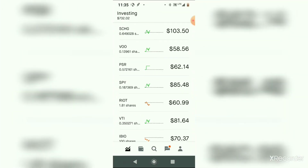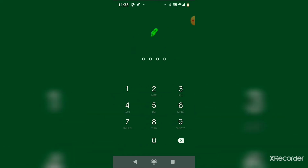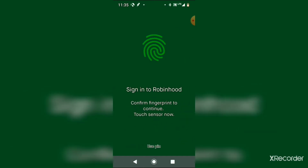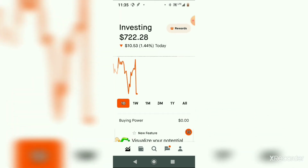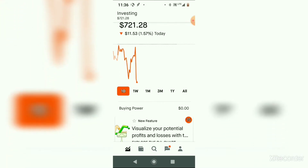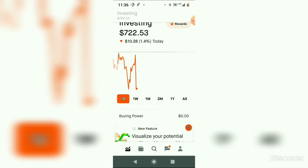So looking at my Robinhood account, as you can see, I'm building up my Robinhood account slowly. No buying power. I just took everything and put it into stocks. I'm at 721. Looks like I'm down $11 for the day.